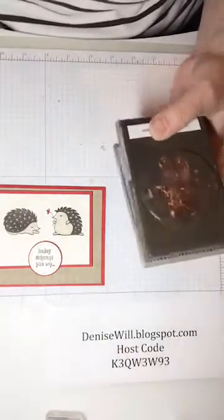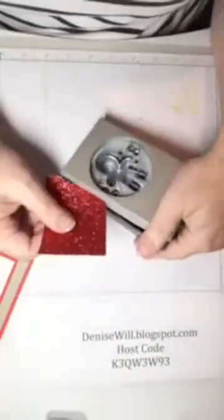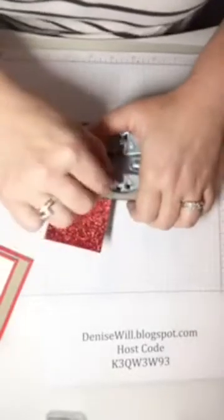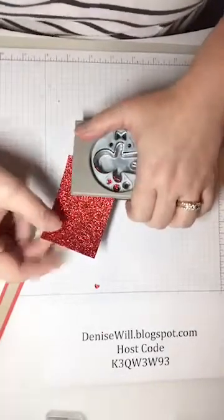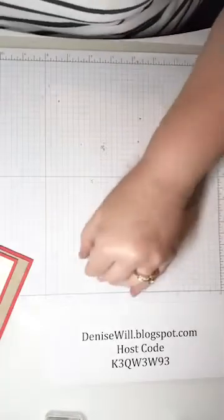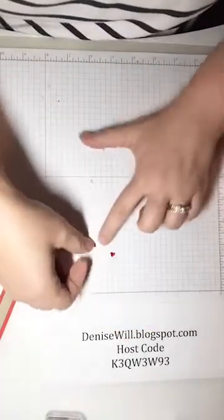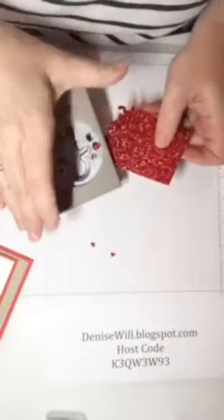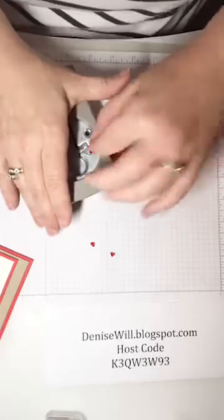I'm going to use a little bit of our glimmer paper. And I'm going to punch out 3 little hearts. Got a few extra pieces there, but I got my hearts there, and there they are. 1, 2, 3. Whoops, I didn't quite get that one right. Let me do one more. There we go. Very good.